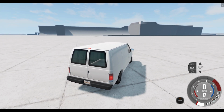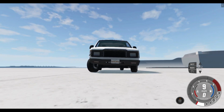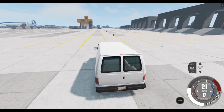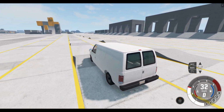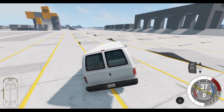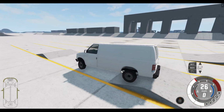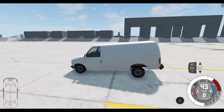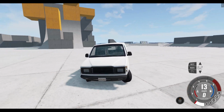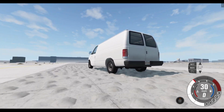See what damage that has caused so far. Minimal bodywork damage. Looks like the wheels are still mostly lined up, which is good. Whoa, bouncy, bouncy. Seems to be mostly holding up now, though. We have lost our indicators, which is not a good thing for a large vehicle like this.